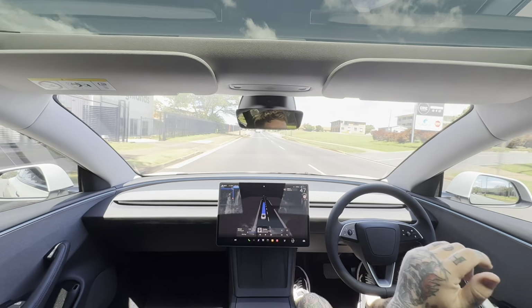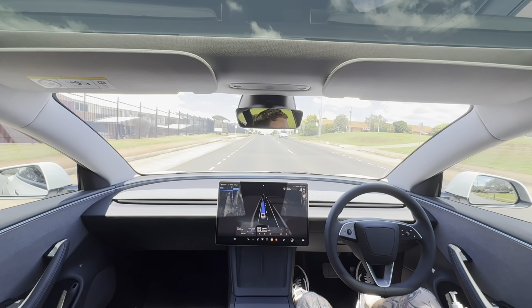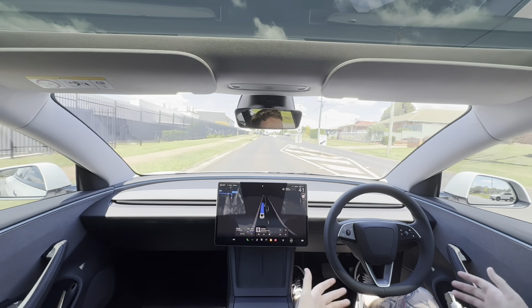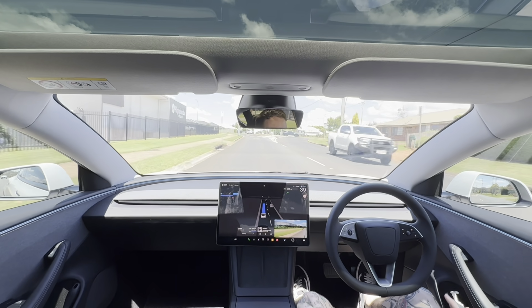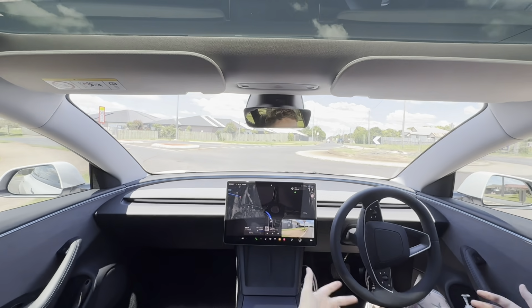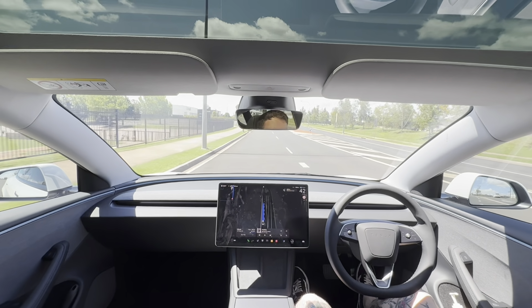Very good through school zones, very good for slowing for pedestrians and letting them cross. That sort of stuff I don't have any issues with, really. Never had to disengage in those areas, which is great because that's where you really want to be. The car needs to be really safe, especially around children and pedestrians. So very, very good. I think they've pretty well perfected that. It's just the nuances of parking and the car finding its way out of situations like car parks, multi-level car parks, that sort of stuff, which really need to be improved on.